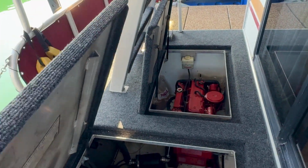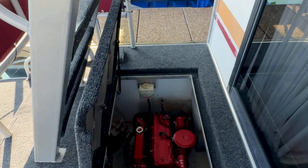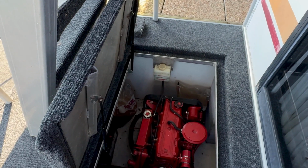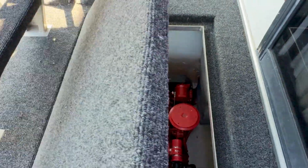There's one other area also on the port side, up near the bow of the boat, where we've also got some block near where those 3 aluminum freshwater tanks are. So, all right, we'll go ahead and close this one.